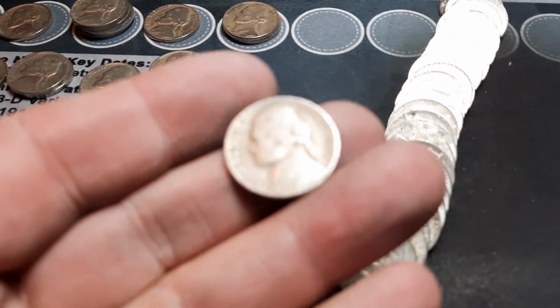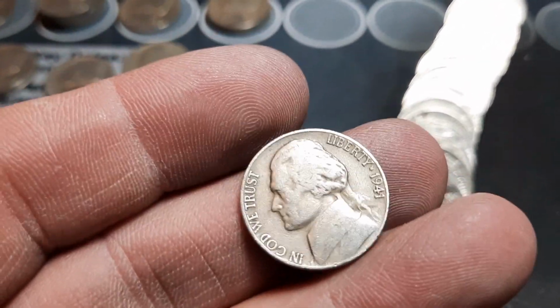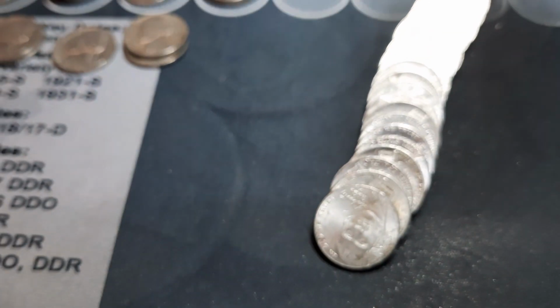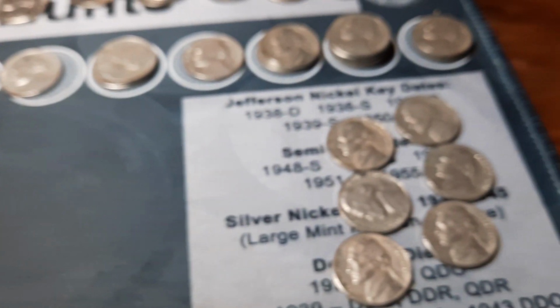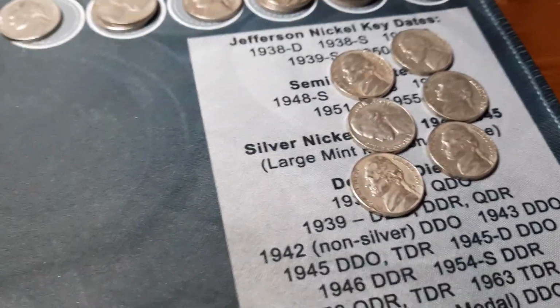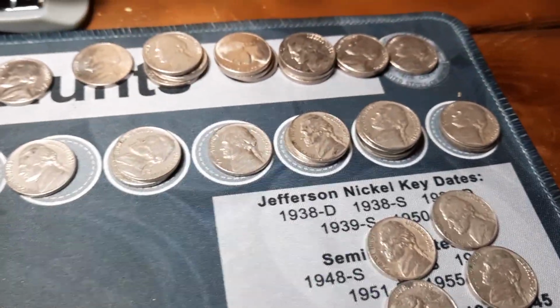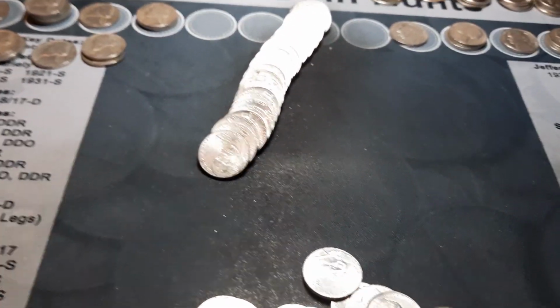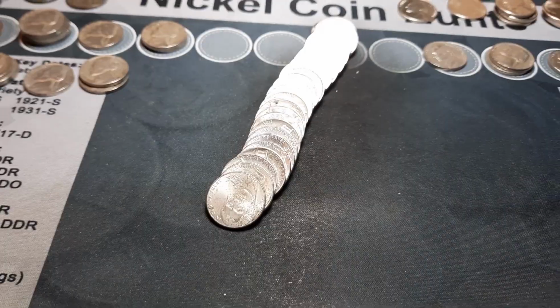Roll 44. And we have another 1941, the 40s nickel, number 8. And it will be a Denver. And I have pulled aside 6 50s nickels right here. I'll go ahead and get those lined up underneath the first box. And we'll continue through this last 6.5 rolls. See if we find any other goodies.